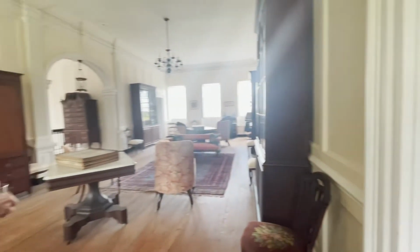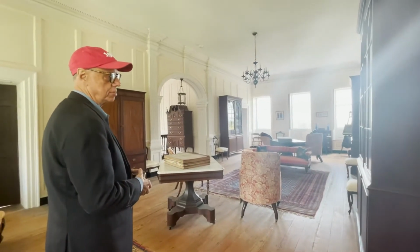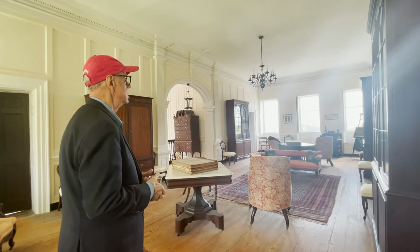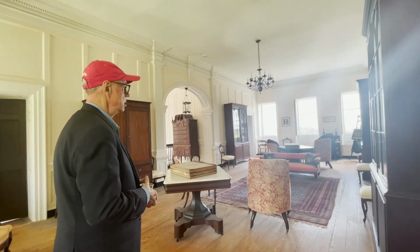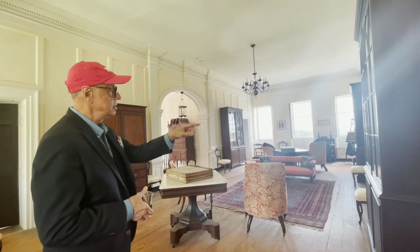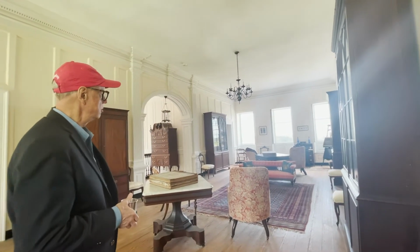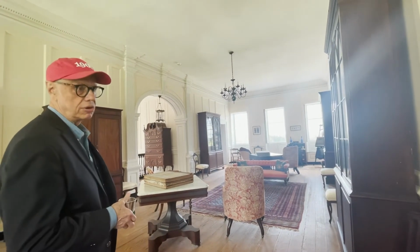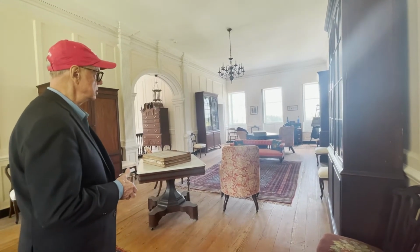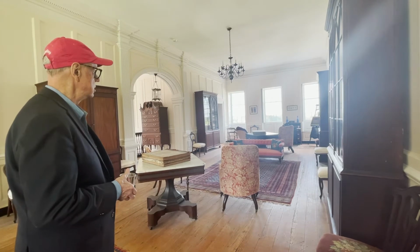So right now it's sort of a bland and pretty color, but originally with these panels filled with something grand, it must have really been something. And the other, well, several things here. These 3 library bookcases were ordered from London by Landon Carter. They've never left the house. They're originally right below us in the hall downstairs.